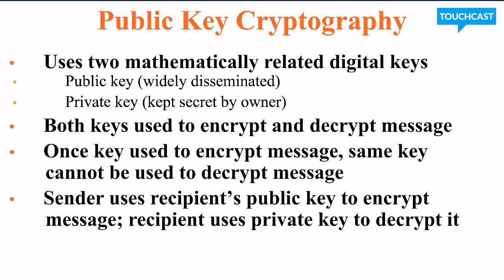Public key cryptography uses two mathematically related digital keys. One is a public key which is widely disseminated to everyone, and the second is the private key which is kept secret only by the owner. Both keys are used to encrypt and decrypt the message. But once one key is used to encrypt the message, the same key cannot be used to decrypt the message. The sender uses the recipient's public key to encrypt the message, and the recipient then uses the private key that they were provided with to decrypt it.